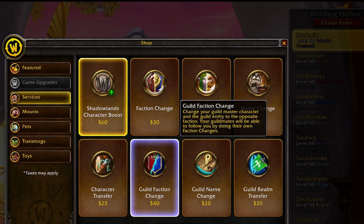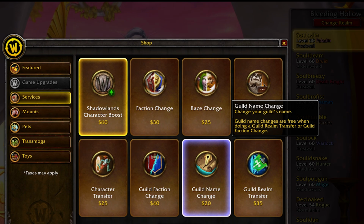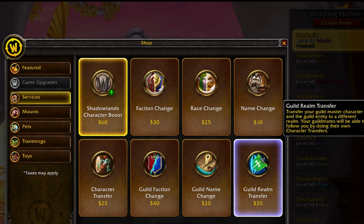To change its name, $20, or, well, you can tell people to report it as a language violation if you can get away with it. If you want to transfer your guild to another realm, that's $35. It's important to note that many individuals use this particular service as a kind of super transfer to move a single character if they happen to have massive inventory that they want to bring with them, and they don't want to spend the extra money to move multiple characters.